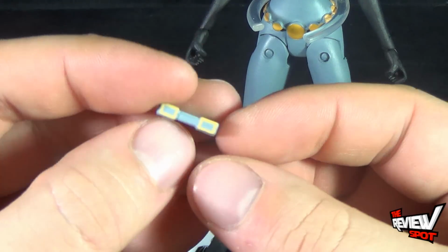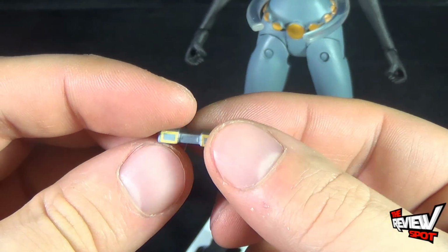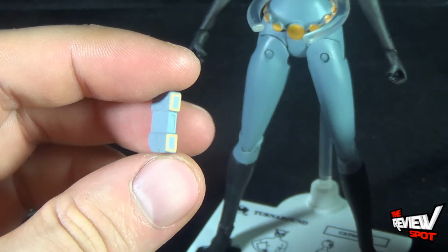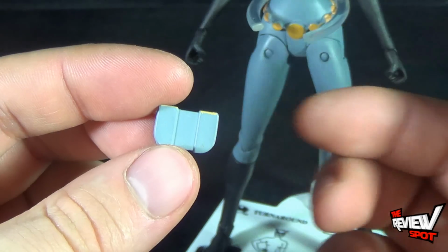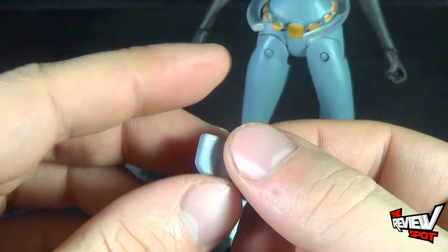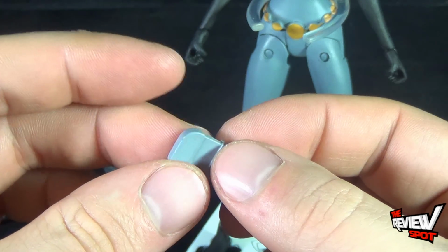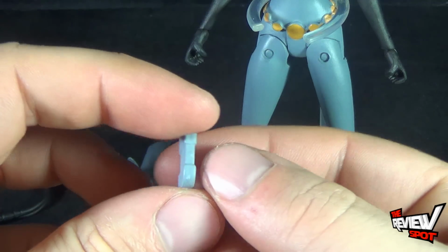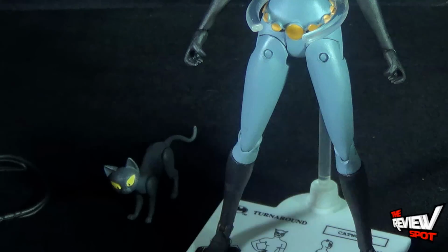You also get this. I don't know what this is. I thought maybe it's a purse, like Catwoman's purse. I'm sure you guys are going to tell me it's probably something else, but I don't really know what this is. It was included in the pack. Maybe it is a purse of some sort or something that she carries around with her. Almost kind of looks like it could be a magnet. So I'm a little stumped as to what this piece actually is, but she does come with it.